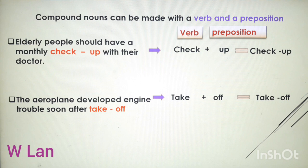Elderly people should have a monthly checkup with their doctor. So here, check-up. You can see the hyphen also. So verb check, preposition up. So check-up is the compound noun. Here the verb and the preposition are making the compound noun. Second one: the aeroplane developed engine trouble soon after takeoff. So takeoff: take, verb; off, preposition; takeoff, compound noun. So in such a way also we can make compound nouns.